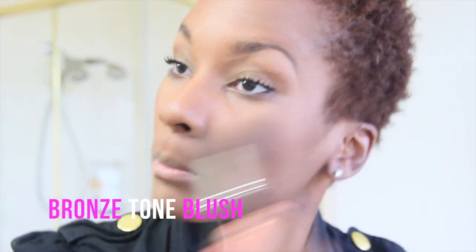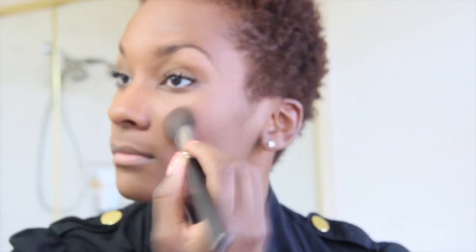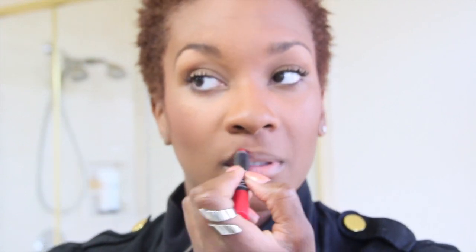I love blush. I have some clients who are deathly afraid of blush because their grandmother used to put lipstick on their cheeks or something. But me, I love blush. It makes you look awake. It warms up the cheek. You look, you know, just sun-kissed. So I'm putting on a blush. I'm going to put on some lipstick.